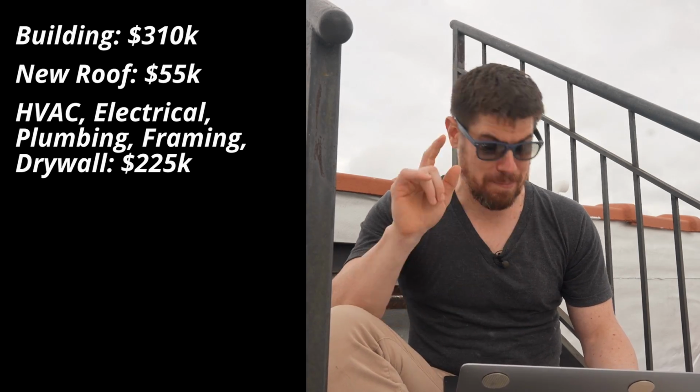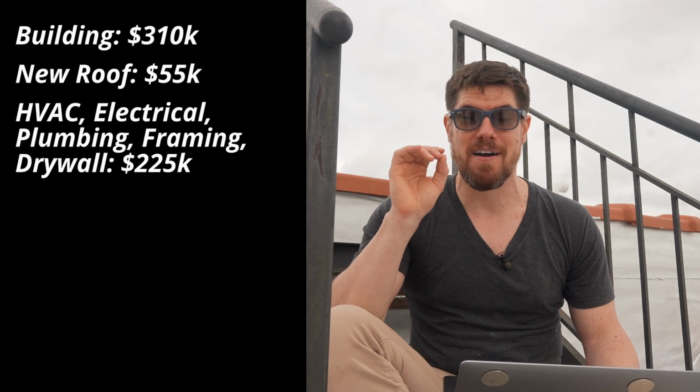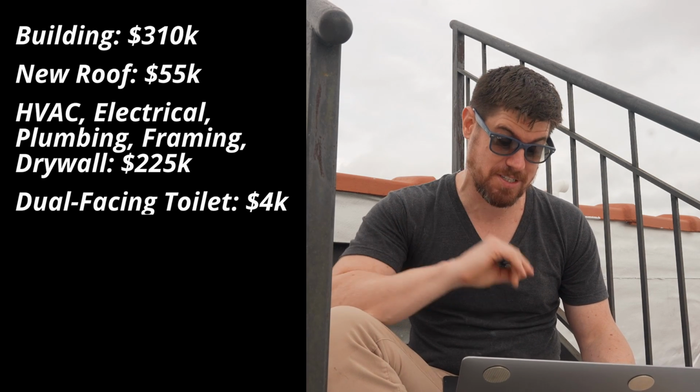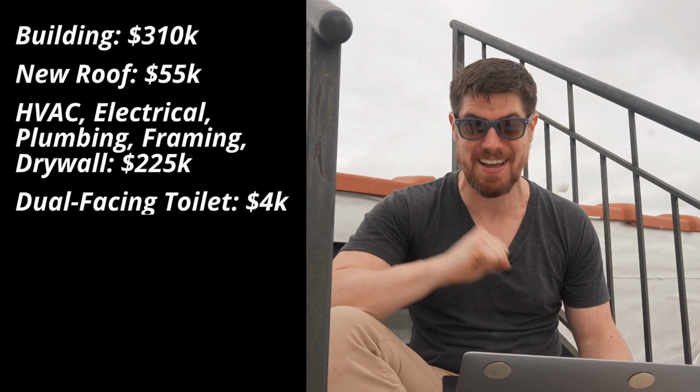Dual facing toilets, remember those? One of them was running for almost a month and I didn't realize it, and that cost me $4,000. Yeah, you heard me right. $4,000. So moral of the story, kids, make sure you fix those running toilets or just turn them off ASAP.